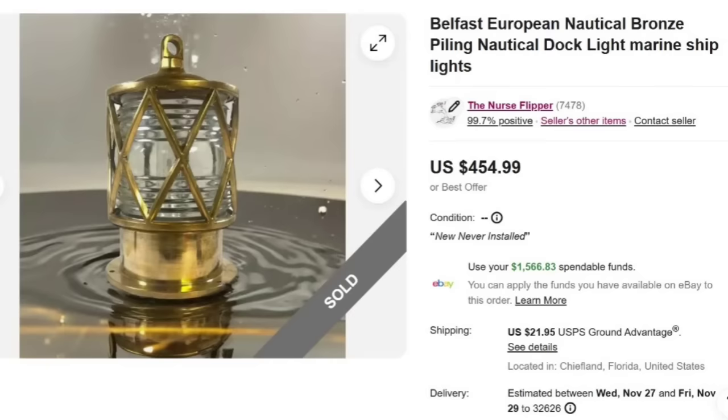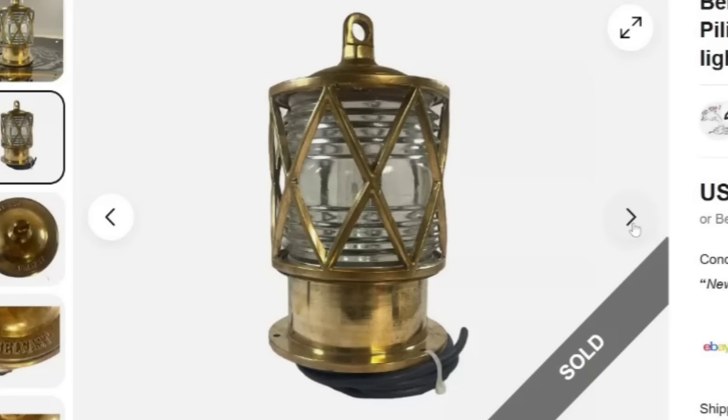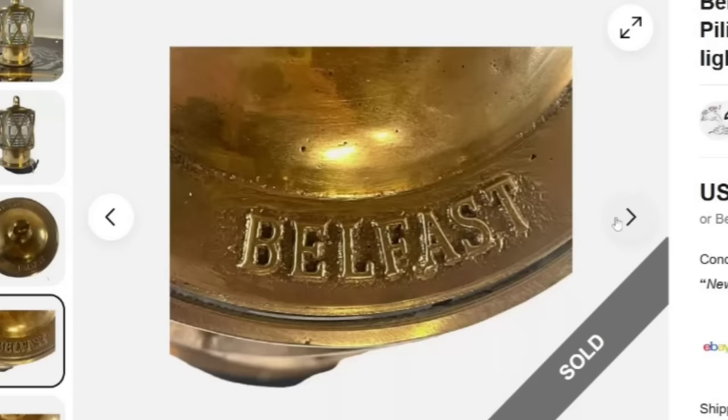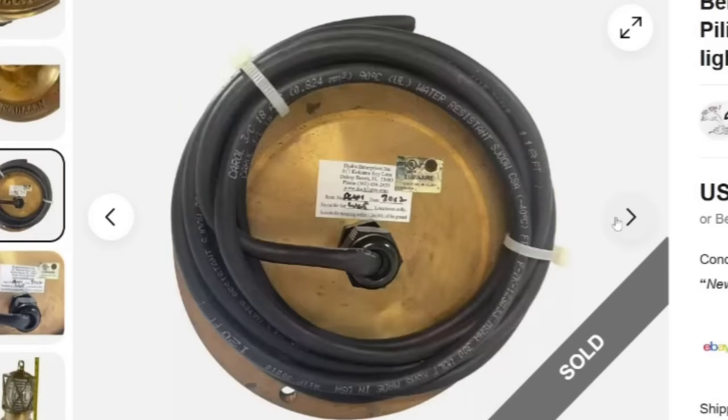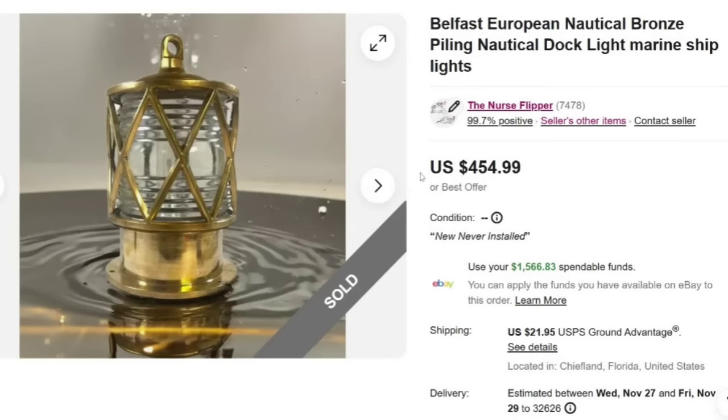I sent a 30% off offer for $318 and it sold. So this is over a $250 profit for me. And it's funny because I almost didn't take it. I was like, I don't know what this thing is, but I'm taking the whole lot of things. I'll take it. I'm glad I did. You can see the McMullen Belfast there. And $250 profit on this dock light that I didn't even know what the heck it was. So glad I picked it up. If you see marine stuff, definitely, definitely check it out.